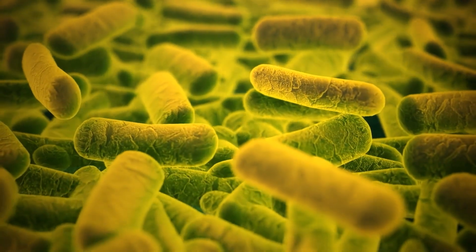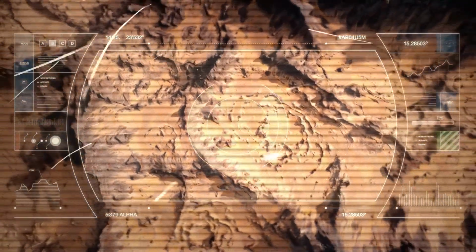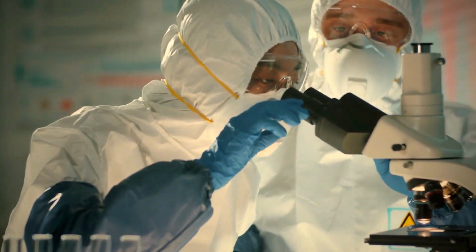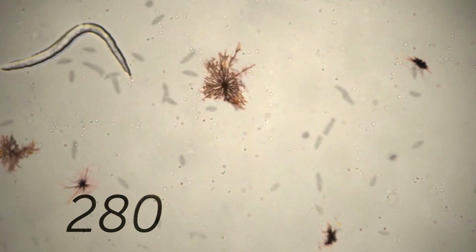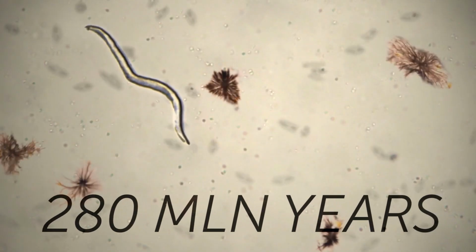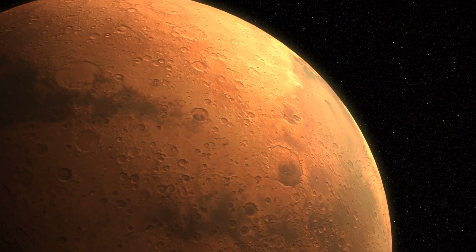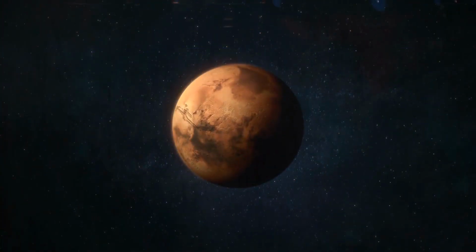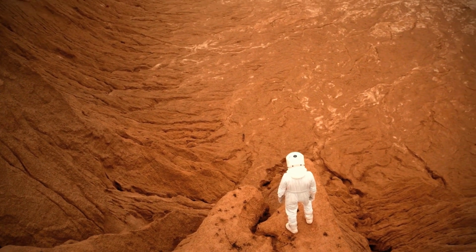Another Martian mystery is microbes that may be sleeping beneath the surface of Mars. There, they might have been protected from the harsh radiation coming from space for millions of years. Scientists simulated the conditions on Mars in a lab to check if it could possibly be true, and they were amazed to find out that bacteria could easily survive in such conditions for 280 million years. Which means that if life existed on Mars, we could find the evidence in the planet's subsurface by drilling into the Martian soil.